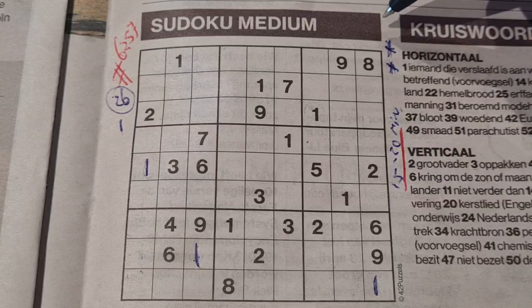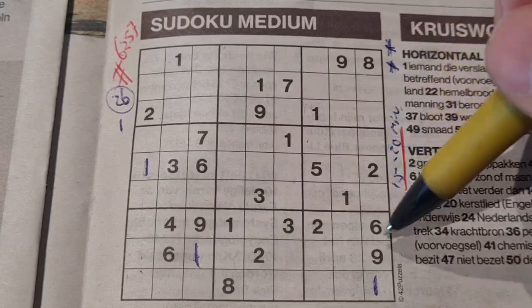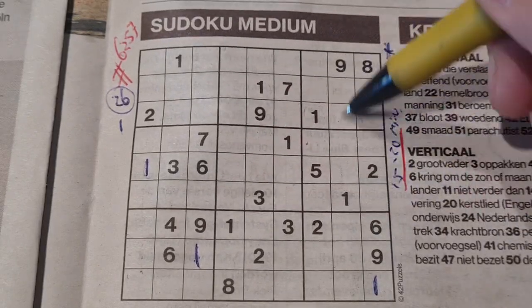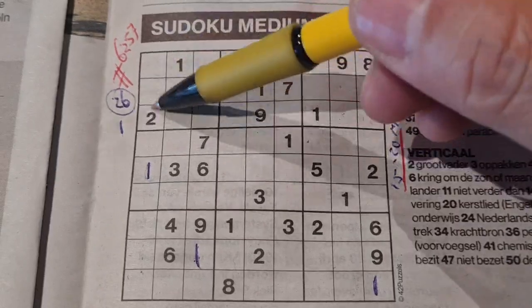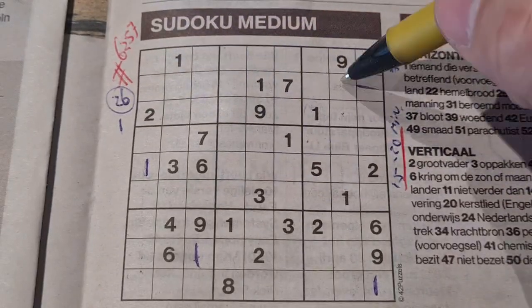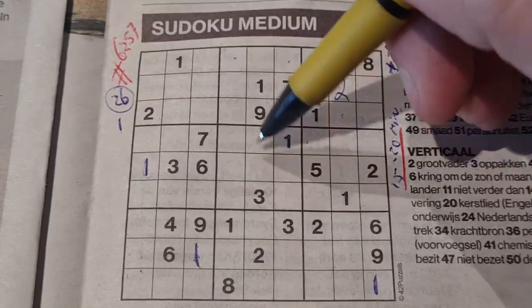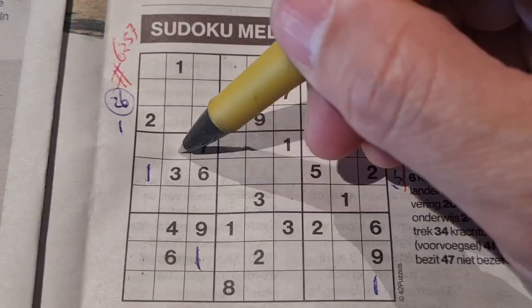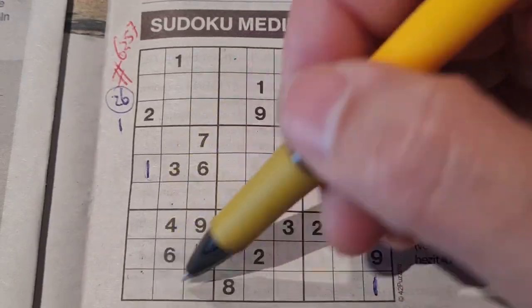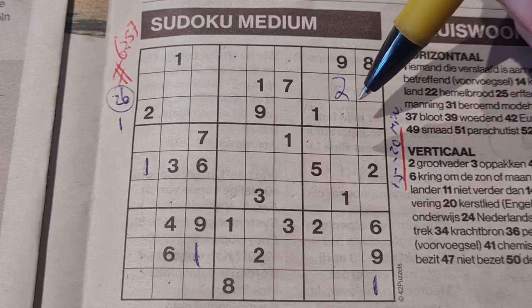Alright, how about the number two. Two in this column, two in that column, so the column between, only two places left for the two should be here or there. We see a two in the third row, so no two there. Two should be there. Cannot continue with the two now. Need to wait.